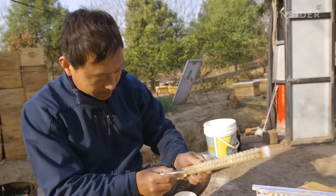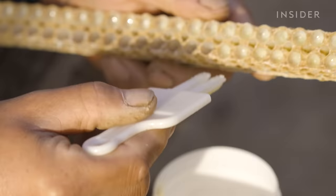He now can sit and delicately collect the royal jelly from inside each cell.